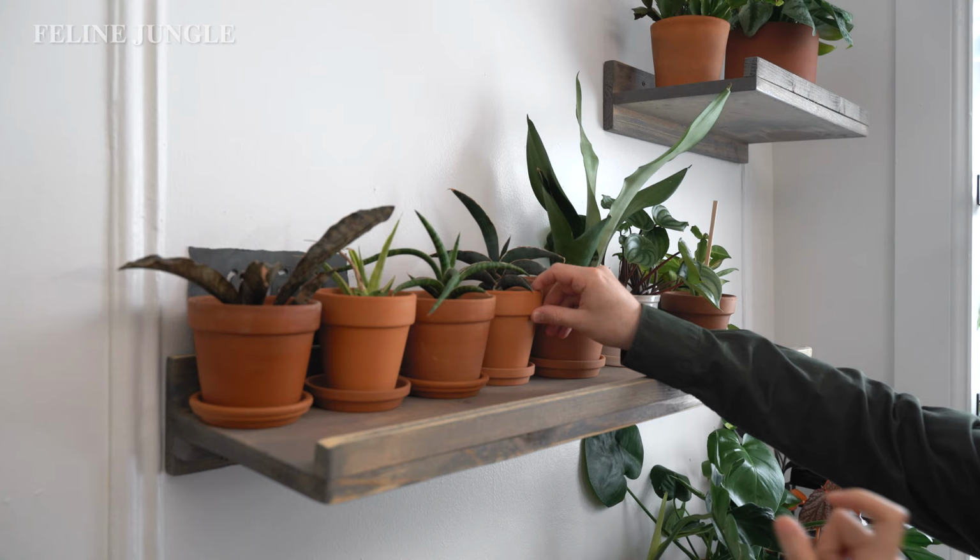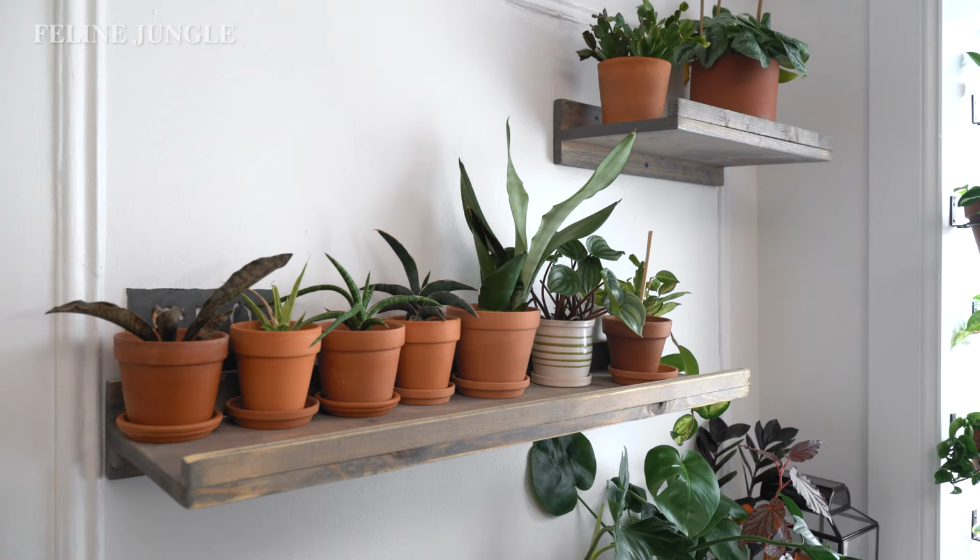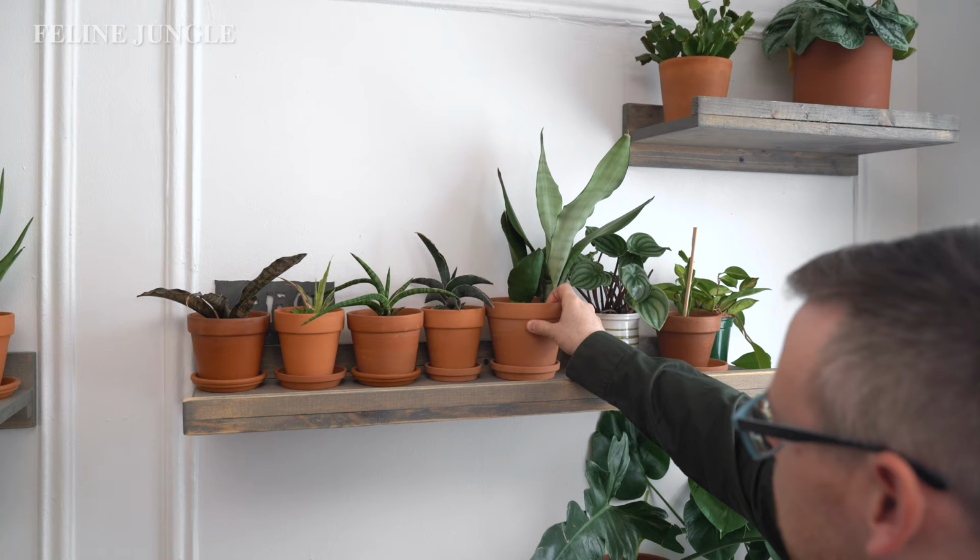Yes, it was this size. Oh, wow. It has only grown a little bit. A little bit. They're kind of slow growers. Yes. But I have noticed that in the smaller ones. In the larger ones, it grows a lot faster. Common ones, they grow much faster and taller.